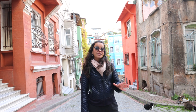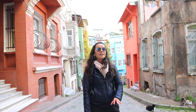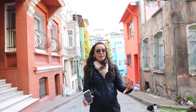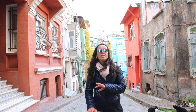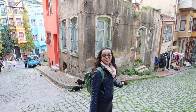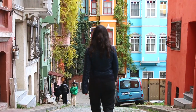However, just keep in mind that it's small and it's busy. Everyone's doing the same. Everyone's trying to take their photos. So if you don't want people in your pictures, you do have to come early. We do recommend though, if you had to choose which neighborhood to visit, we like Kadıköy better, which is on the Asian side of Istanbul. So if you had to choose, we recommend Kadıköy. Now it's time for us to go to our last spot. We're gonna go to Suleymaniye Mosque.